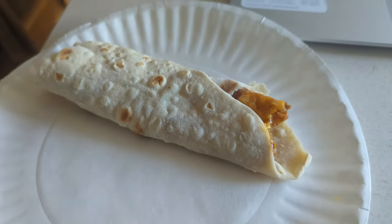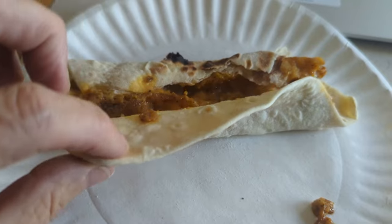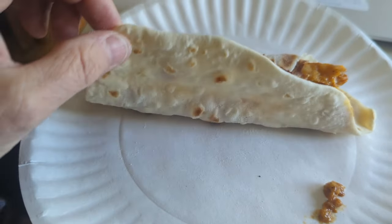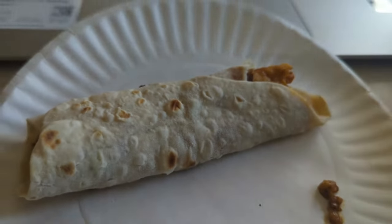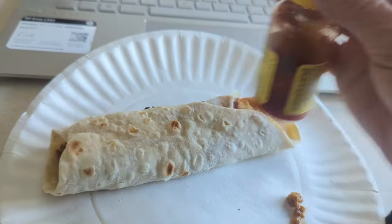For breakfast this morning, I'm having leftovers with my homemade flour tortillas, and I wrapped my enchilada. I had one enchilada left. That's breakfast. With a little yellow bird. Still have some of this. Working on it.